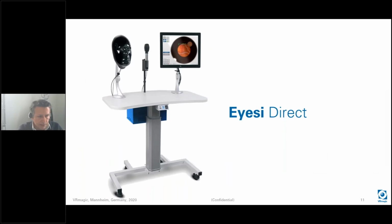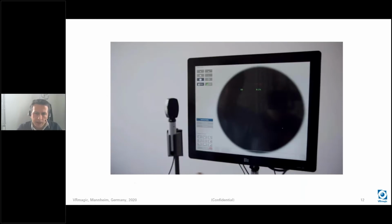So the first system I would like to introduce is the Eyesi Direct Ophthalmoscope. You can see here the setup of the system. It comes with a height adjustable table. Then you have the computing unit in the back, and you have the virtual patient mask here. You have the Direct Ophthalmoscope and the touchscreen control monitor to control the system. Here's a little video that introduces the system to you, which I'm going to share now.